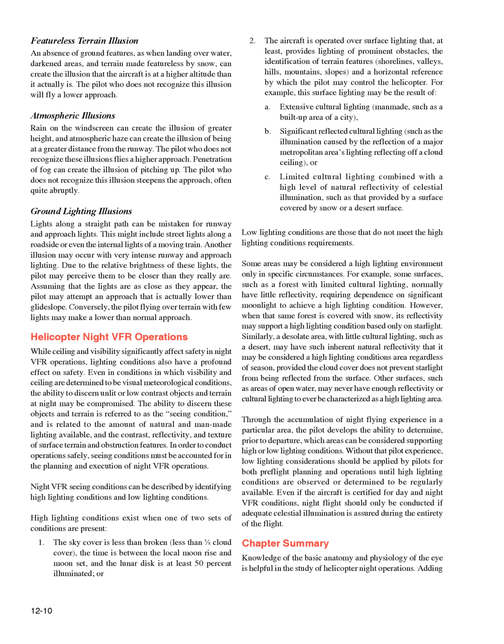Other surfaces, such as areas of open water, may never have enough reflectivity or cultural lighting to ever be characterized as a high lighting area. Through the accumulation of night flying experience in a particular area, the pilot develops the ability to determine, prior to departure, which areas can be considered supporting high or low lighting conditions. Without that pilot experience, low lighting considerations should be applied by pilots for both pre-flight planning and operations until high lighting conditions are observed or determined to be regularly available.